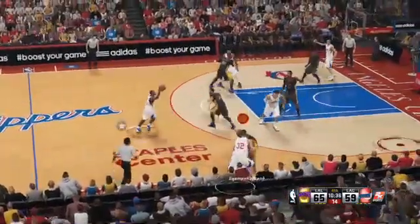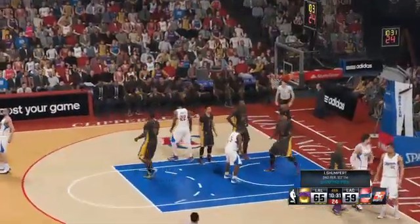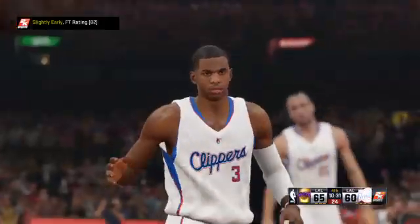And Los Angeles with some changes. Blake Griffin, he's checked in for Redick. And Cole subbed in for Jordan Farmer. And so he earns a trip to the line. Officials saw the contact and he'll shoot 2.